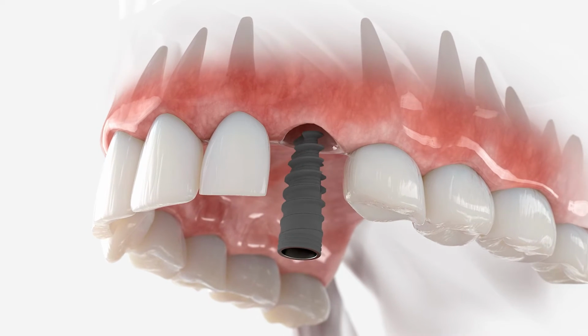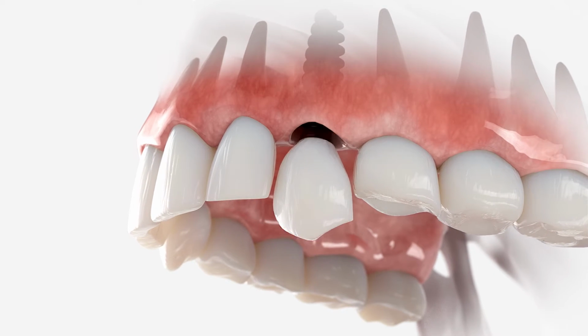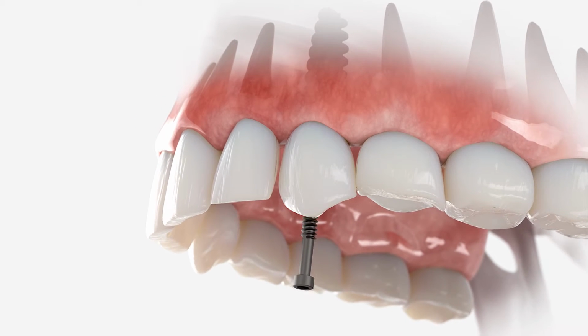Single dental implants is a great alternative for patients who are missing a single tooth or missing a single tooth in various parts of their mouth. Using a dental implant, which is a titanium screw, we can give you a very natural looking single tooth made out of porcelain that should last you the rest of your life.